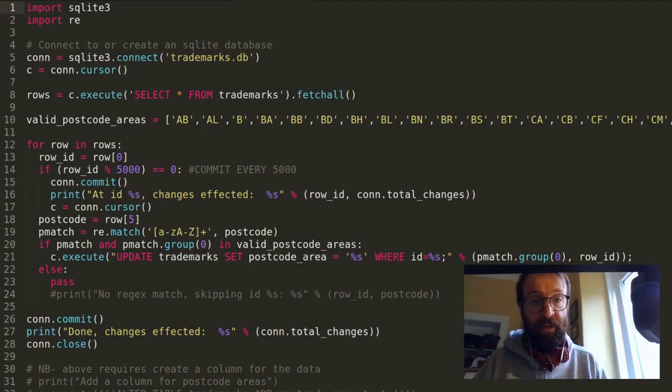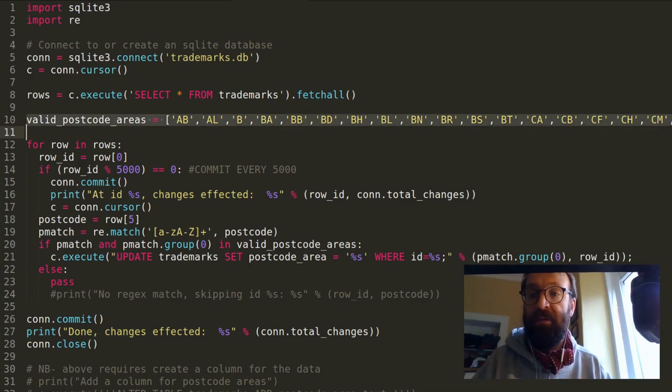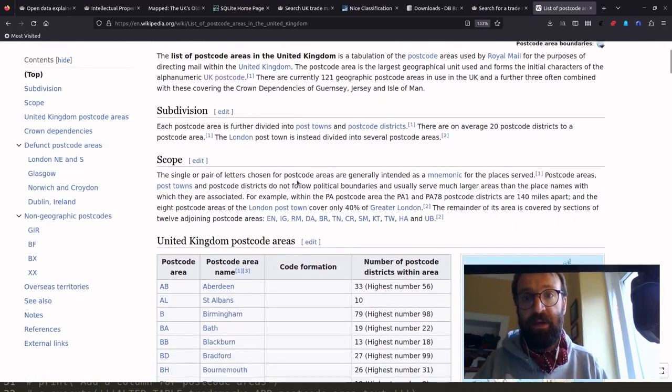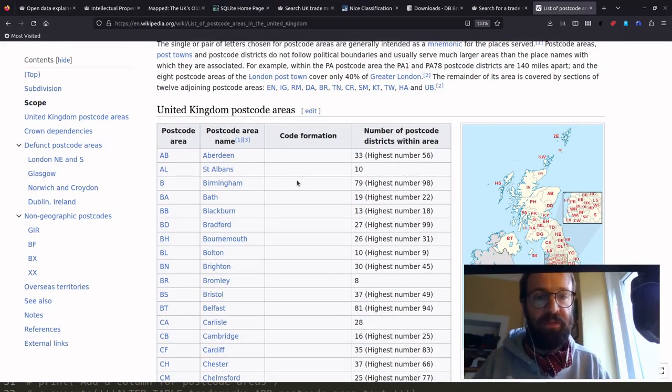To kick off this Python script, we import the SQLite and the regex libraries, connect to the database, and get cursor objects so we can run our SQL queries. In this case, we just grab everything that we have in the database and assign that to rows. The next thing I do is define a list of valid postcode areas. The postcode areas here are pinched from Wikipedia. There's a Wikipedia article of postcode areas in the UK, and you can learn a little bit more about the whole postcode town system in there.